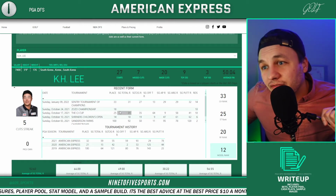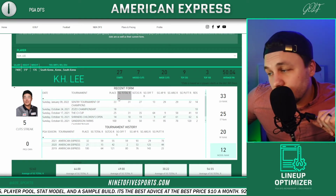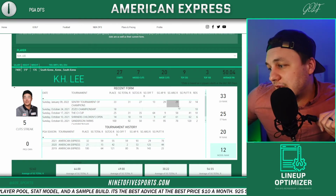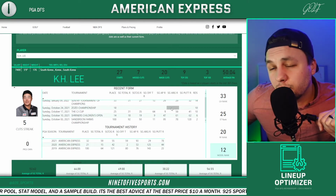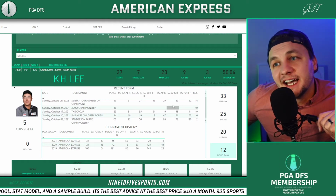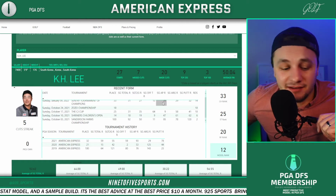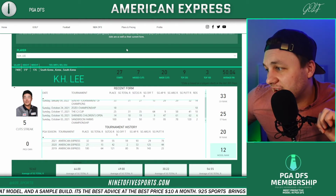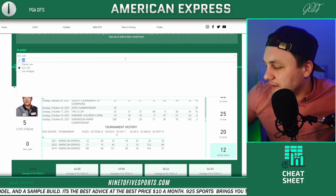Top 25 stat fit, top 20 in recent form rank, 33rd in course history rank. That's with 2 top 40 finishes, 32nd and 21st, and then a missed cut. So overall, not horrible there from KH Lee. Not someone to go crazy with, but he's a decent lineup filler.